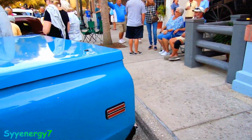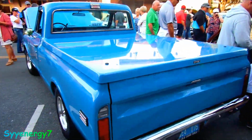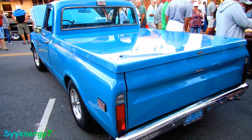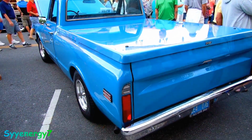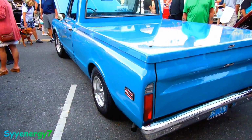So this is not a firewood truck. You don't want to be taking firewood with this thing unless it fits under there. But you can get some firewood anyway. Enough to last a week. So she's a beauty.